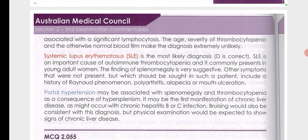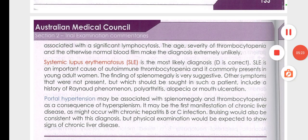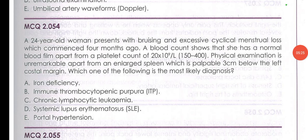Portal hypertension may be associated with splenomegaly and thrombocytopenia as a consequence of hypersplenism. It may be the first manifestation of chronic liver disease, as might occur with chronic hepatitis B or C infection. Bruising would also be consistent with this diagnosis, but physical examination would be expected to show signs of chronic liver disease. So the correct answer is SLE.